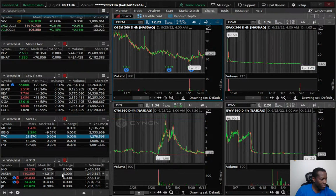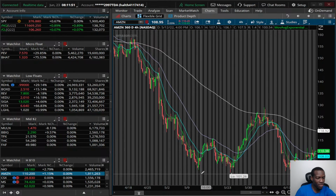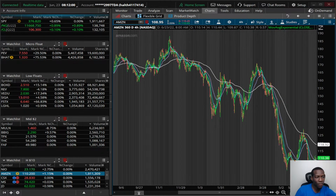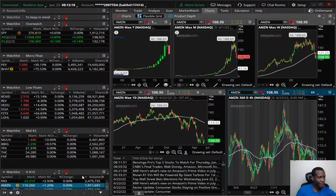And then down here in the high floats, we got NIO again, and we got Amazon also at 110. Amazon came down here and it has what, a triple bottom down here. 103, 103, 103. So 103 level is pretty strong, but the downtrend is way larger and way bigger. So Amazon still looking like it's downtrending.